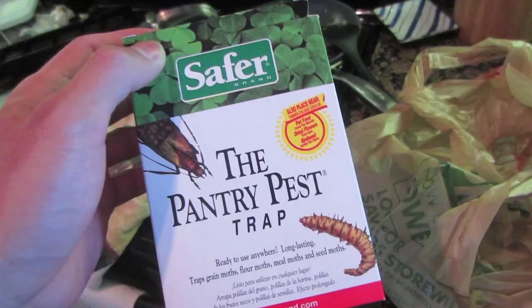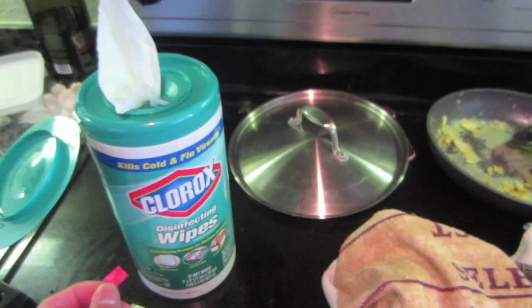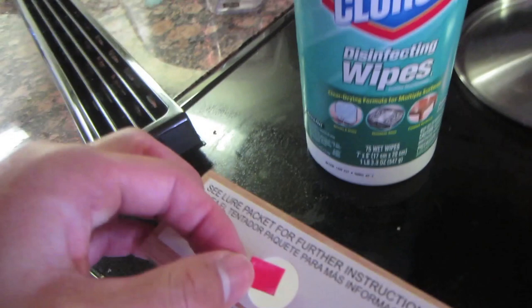Okay, I ended up just getting this, which basically looks like there's nothing inside of it. It looks like there's just two pieces of paper. What? That's it. Scary. There's so many bugs in here. They're all over. Everywhere. They're all gonna die soon. Now I'm basically just cleaning everything out and throwing everything away. Okay, here's the lure, which I can't even smell.